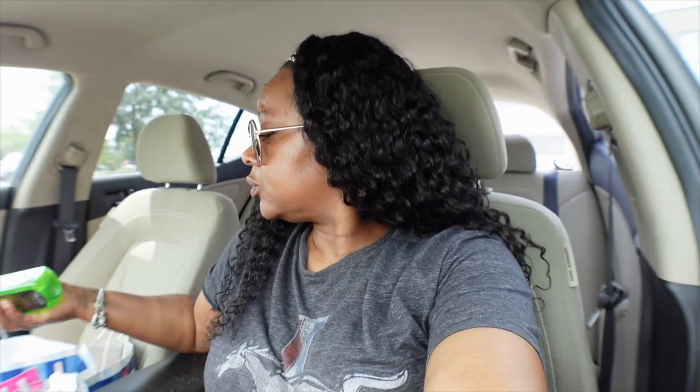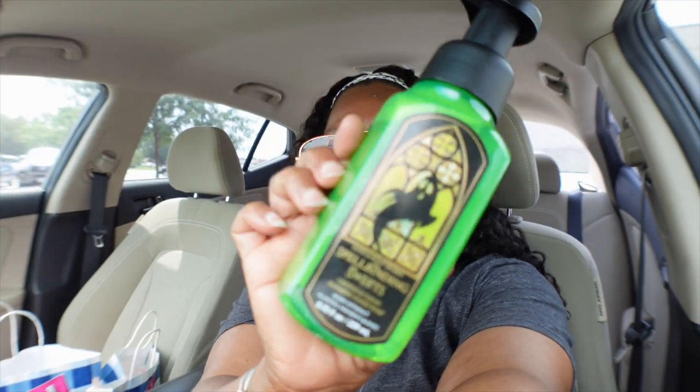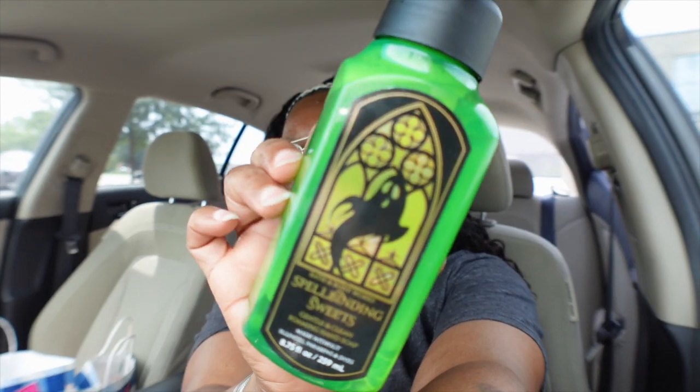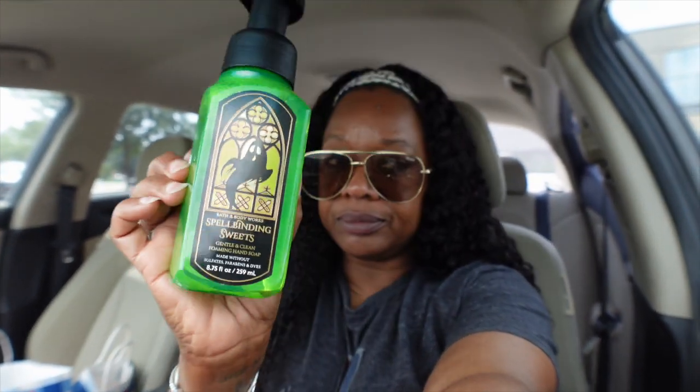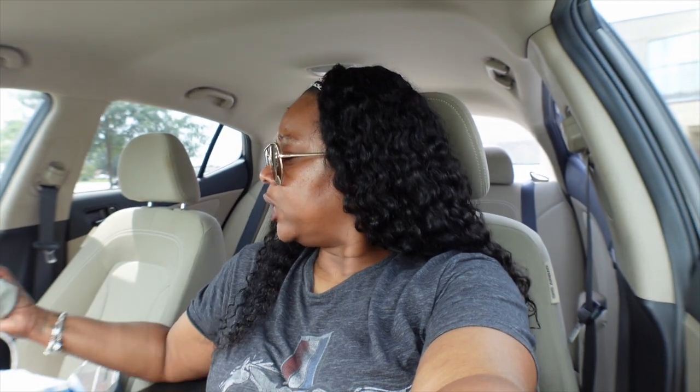I need my glasses on, to be honest. I'm struggling today. But yeah, Spellbinding Sweets, which is supposed to be like candy. It's supposed to have like a candy scent. So I did get this one because I'm using one hand, I can't open it to smell it, even though I really, really want to. And then the next one is Chasing Fireflies soap.